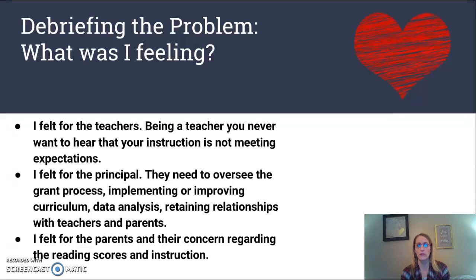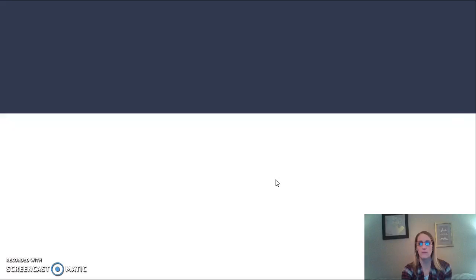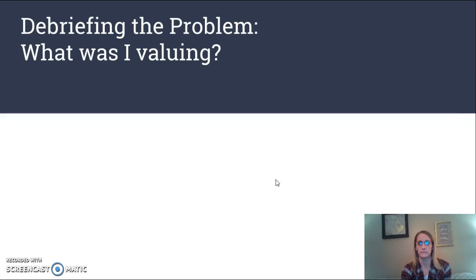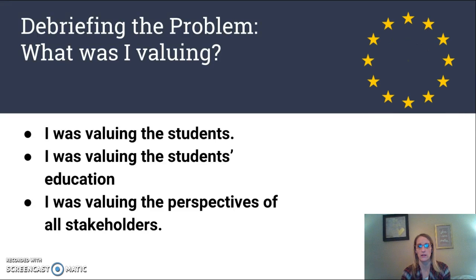And then I also felt for the parents. I have a little girl in kindergarten, so I can't imagine if I was concerned about the reading scores and instruction. What was I valuing? I was valuing the students, I was valuing the students' education, and I was valuing the perspectives of all stakeholders.